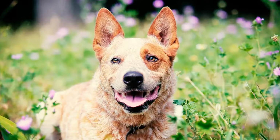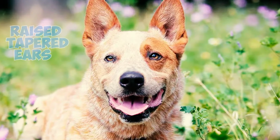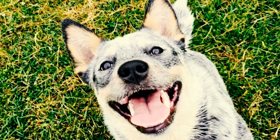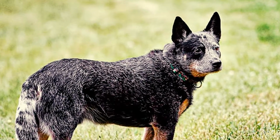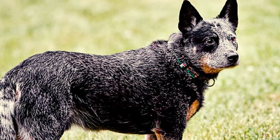Number 3. The Australian cattle dog has oval brown eyes that shine with attentiveness and raised, tapered ears, which give them a focused, inquisitive expression. Their head is curved and broad, featuring a short, sharp muzzle, and their tail, slightly bushed, hangs loosely from their hindquarters.